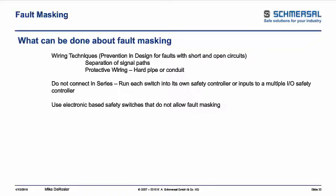Separating the signal paths so you don't get that fault because the paths are separated. You don't get that chance of a quick short within a wire or cable. Don't connect them in series. Run them all directly back to your junction box or the main control box, and also put them on their own safety set of inputs to your safety controller or a programmable multiple I/O safety device.